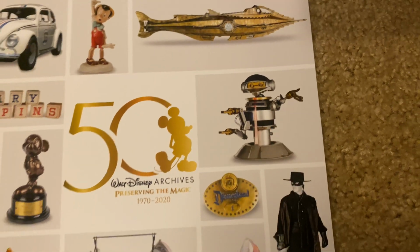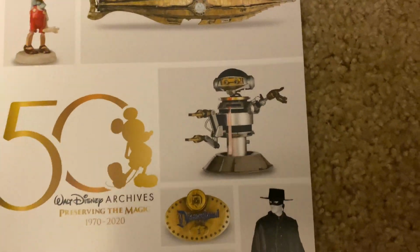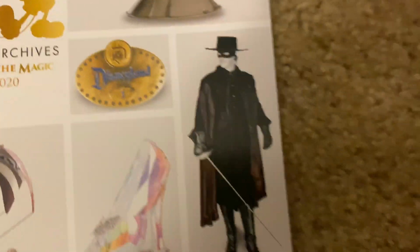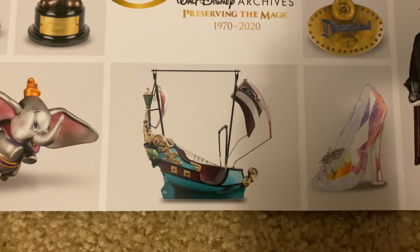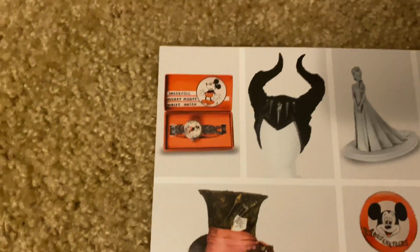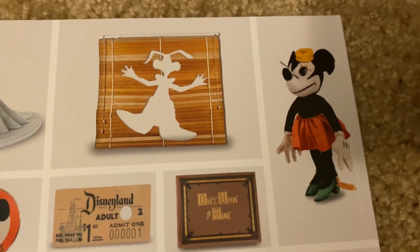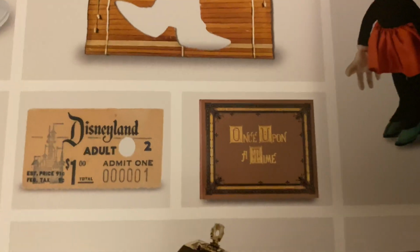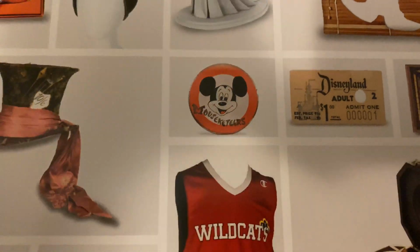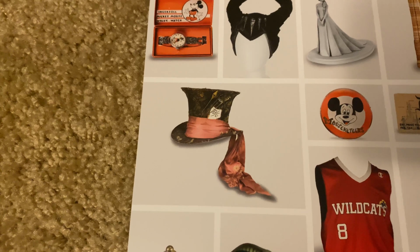Mickey statue, Captain Rex, Disneyland. It looks like a pressed penny, but I think it's a name tag maybe. Zorro, Cinderella from the live action, Peter Pan's ride vehicle, a Dumbo statue. Then on the back side we have a Mickey watch, Maleficent from the live action Maleficent, Elsa, Roger Rabbit, Old School Minnie, Once Upon a Time, the first Disneyland ticket sold, Mouseketeers, the live action, oh gosh, Mad Hatter, why could I not think of the name?